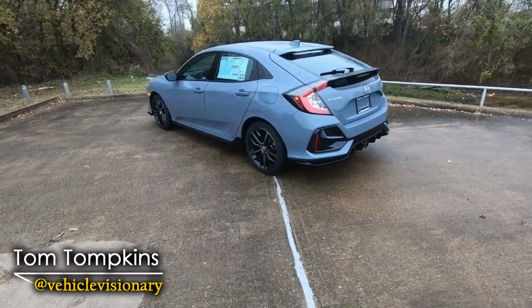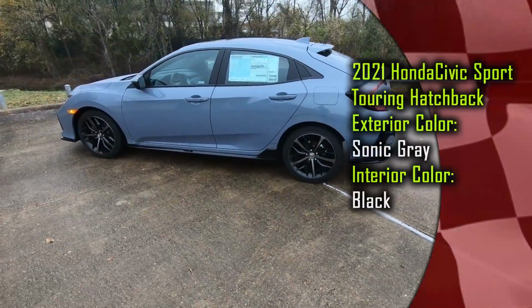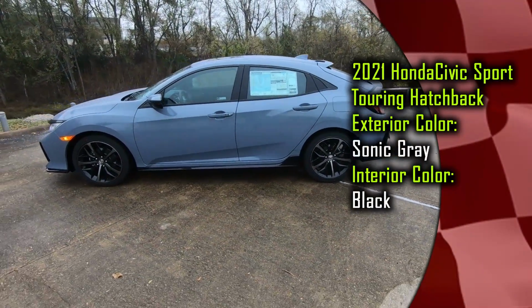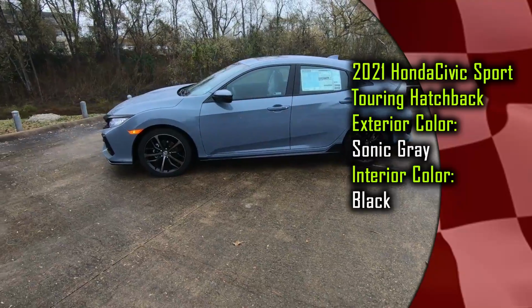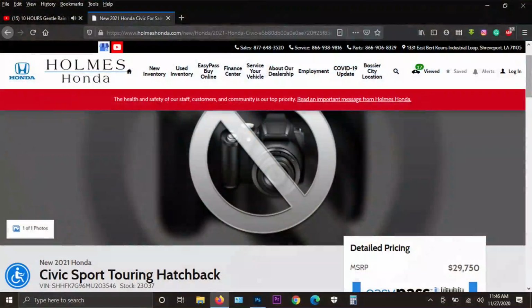Today we're going to take a quick look at this 2021 Honda Civic Sport Touring trim level. And since it's about to rain and I've got to get a video in, I'm going to shorten this one up compared to what we normally do. But we'll take a quick look at this model.